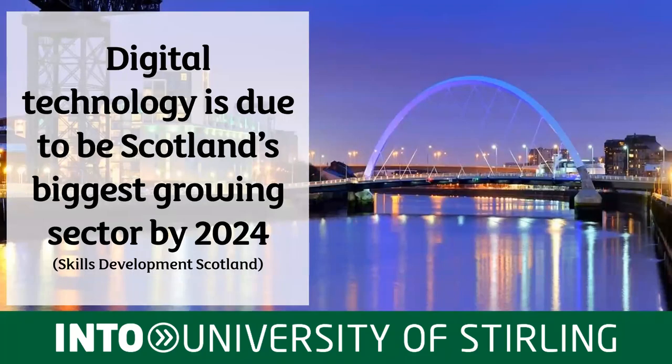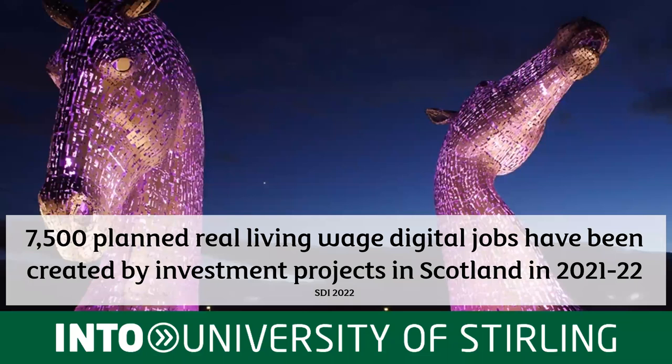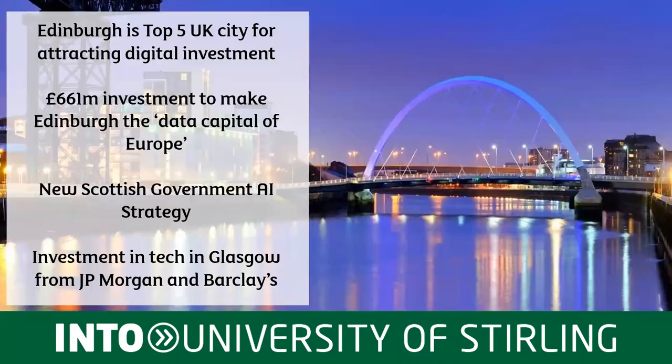We've got digital technology, which is due to be Scotland's biggest growing sector by 2024. We've seen a 25% increase in digital jobs here in Scotland across 2021. And Glasgow and Edinburgh are now the UK's number two and number three tech hubs, number one obviously being London. We've already had 7,500 planned real living wage digital jobs created across 2021-2022. So that inward foreign investment is paying off.